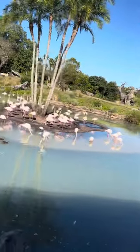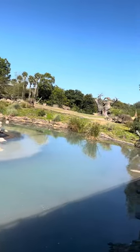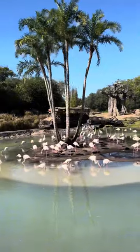Transfer from this place. Another cool fact about this area, this flamingo island is a hidden Mickey. So if you're checking out the land there, you can see Mickey's head, those iconic ears of his.